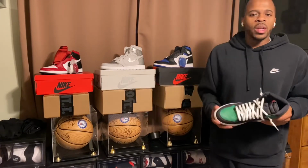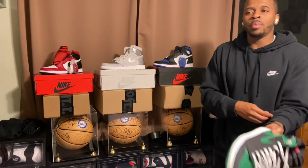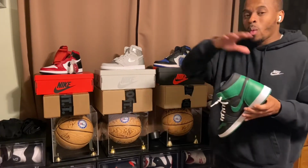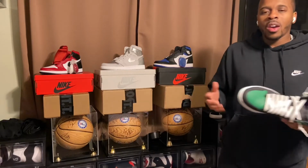Because at one point when I started all of this, I was hitting left and right. It was easy. It wasn't that many people involved. I mean, it was a lot of people, but it wasn't as many people involved in the sneaker game as it is now. The sneaker community has grown big time worldwide, not just nationwide, worldwide. So you got more people trying to grab the same shoes that you're trying to grab, right?